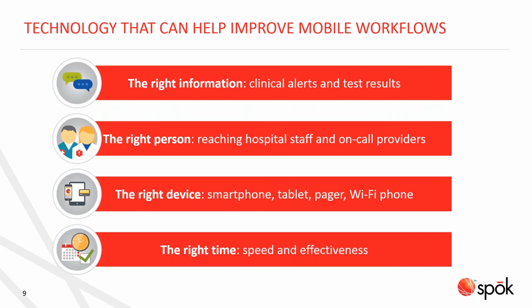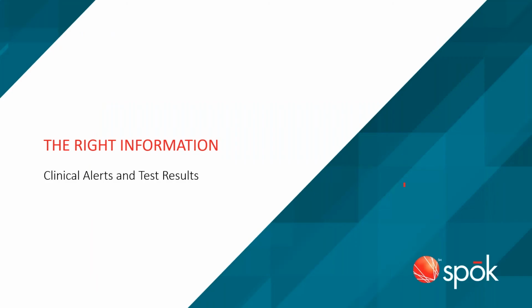Enabling mobile workflows is a key milestone in the pursuit of National Patient Safety Goal 2 and improved clinical communications. Giving mobile providers the ability to send and receive important information such as consult requests, changes in patient vitals, and test results is essential to supporting effective clinical communication. Providing the right information to the right person on the right device at the right time, enabling them to act quickly and efficiently.